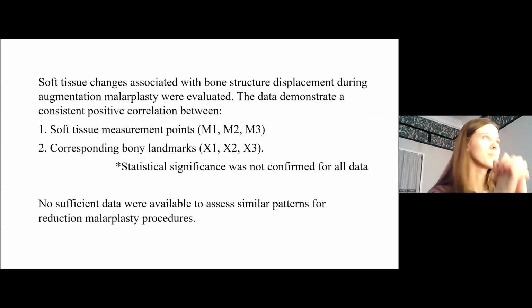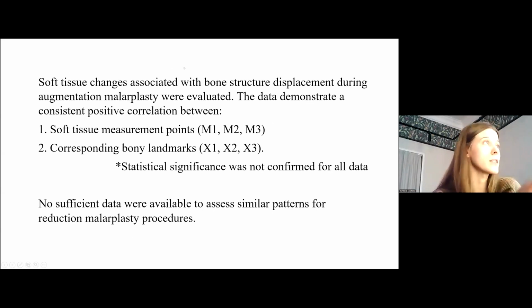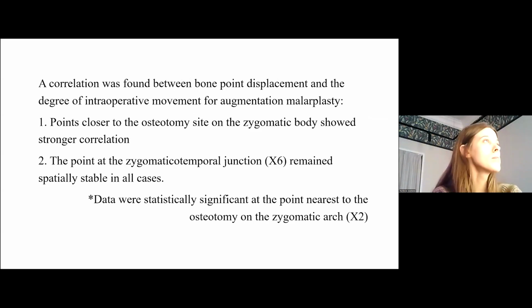So, in conclusion, I can say that soft tissue changes associated with bone structure displacement due to augmentation during malaplasty were evaluated. The data demonstrate a consistent positive correlation between M1, M2, M3 and corresponding bony landmarks. No sufficient data were available to assess similar patterns for reduction. A correlation was found between bone point displacement and the degree of intraoperative movement for augmentation malaplasty.